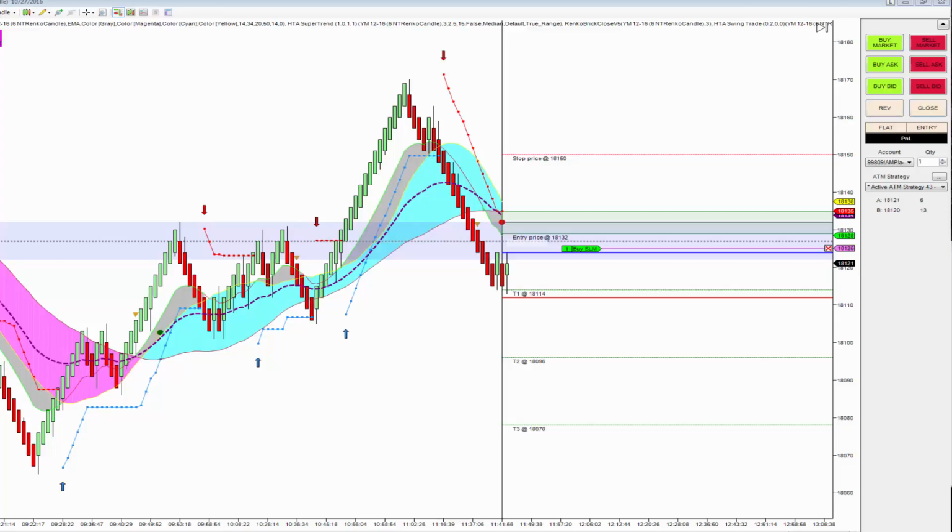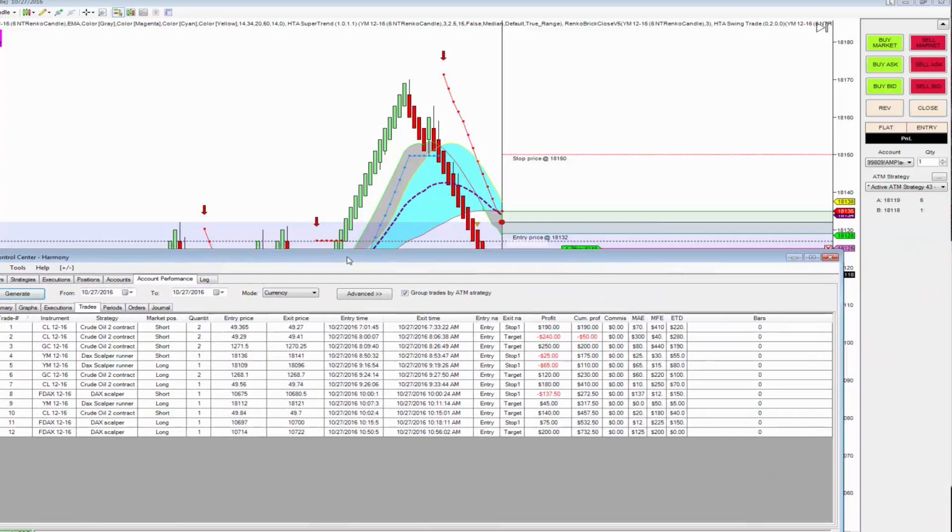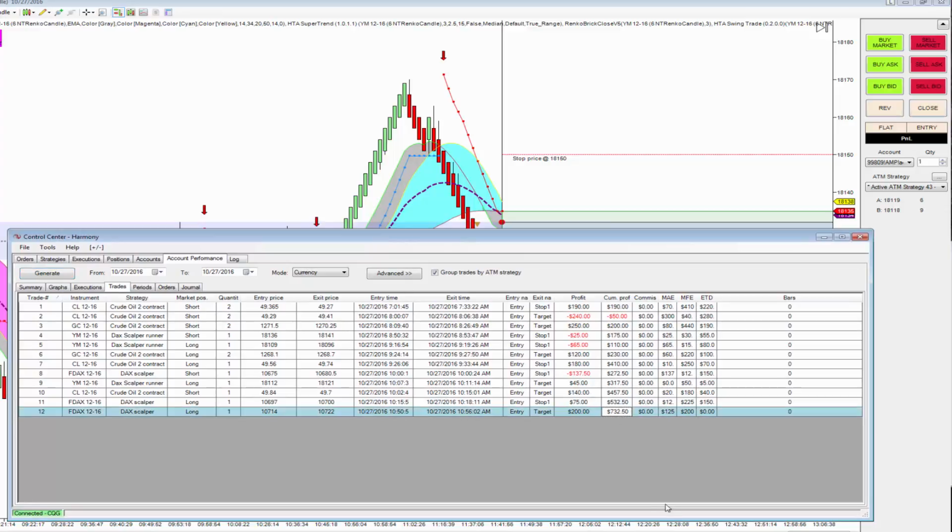Alright, we're testing a level right here at 125. The stop will be at 13, or 12 actually. So we're waiting on the fill on 125. That's going to be pretty much my last trade for the day. I keep saying that, but I keep finding more trades to take. So far, pretty good day.